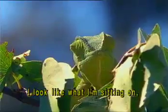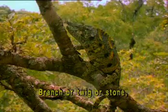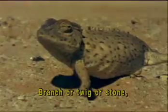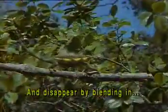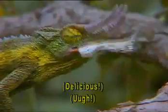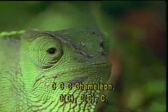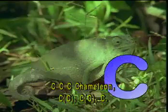I look like what I'm sitting on, branch or twig or stone. I change the colour of my skin and disappear by blending in. Delicious! Chameleon. See, see, see.